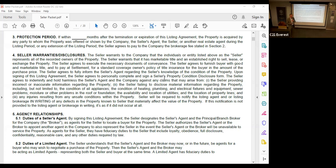So let's go back for a minute up to that seller line. What if the property is in the name of a trust?